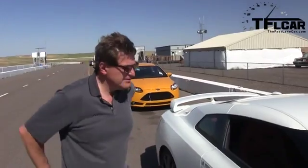Welcome to Byers, Colorado and the High Plains Raceway. And this is the Nissan GT-R. There we have the Ford Focus. And this is a series of speedy racetrack reviews that I'm going to try to give you over the next couple of days.